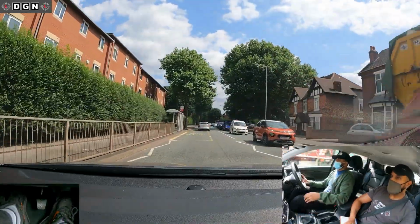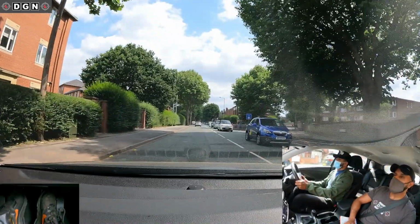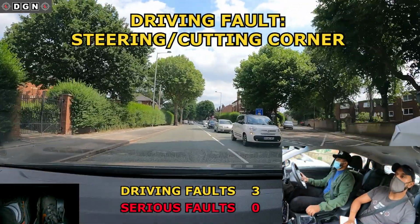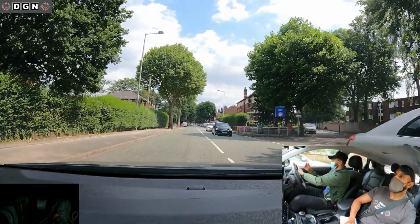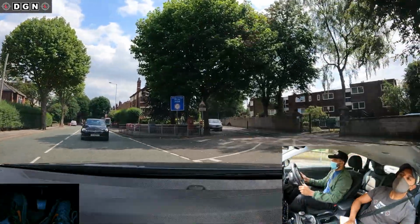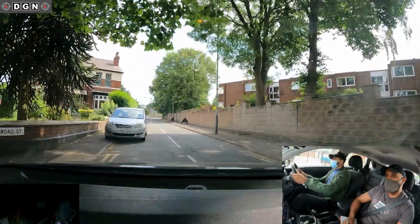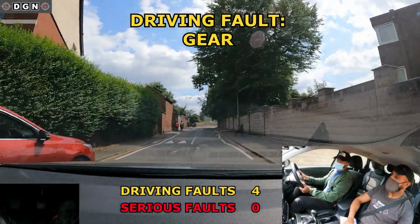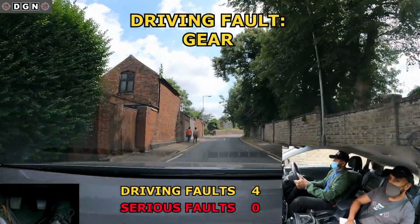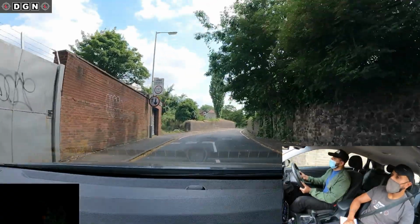If you could turn right, please. At this right turn, he steers too early and cuts a corner going onto the other side of the road. Ahead, the road narrows and oncoming vehicles have priority. Daud notices this, which is good, but selects first gear. Second gear would have been fine.